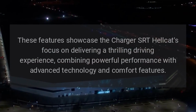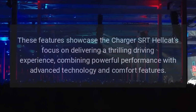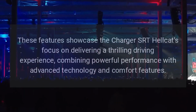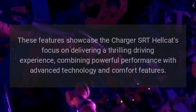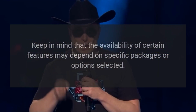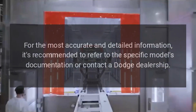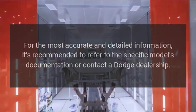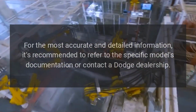These features showcase the Charger SRT Hellcat's focus on delivering a thrilling driving experience, combining powerful performance with advanced technology and comfort features. Keep in mind that the availability of certain features may depend on specific packages or options selected. For the most accurate and detailed information, it's recommended to refer to the specific model's documentation or contact a Dodge dealership.